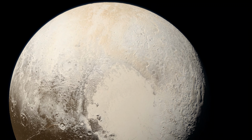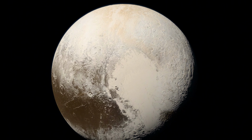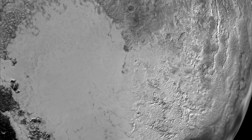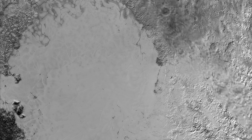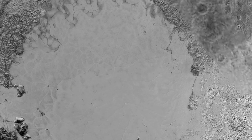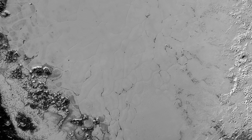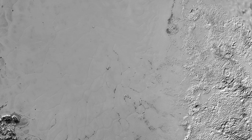Understanding its formation and geological activity could shed light on the broader processes at work in the outer regions of our solar system. This stunning composite image of Pluto features Sputnik Planum, the smooth, light bulb-shaped region on the left. This area is characterized by its relatively smooth and bright surface. Sputnik Planum, informally named, is a fascinating feature of Pluto's surface. This smooth, icy plain is part of the heart-shaped Tombaugh Regio and is primarily composed of nitrogen ice. The smoothness of Sputnik Planum suggests a young surface, constantly renewed by geological processes.